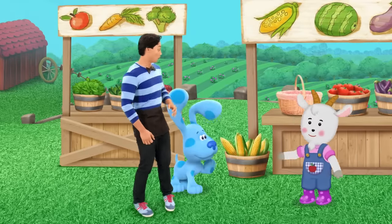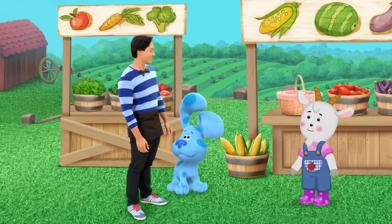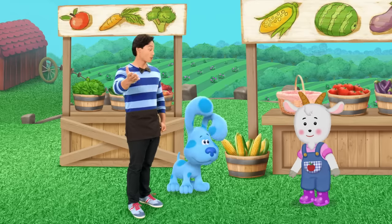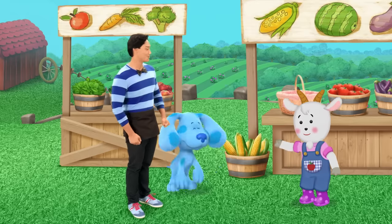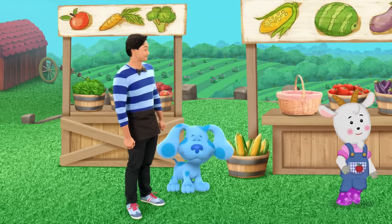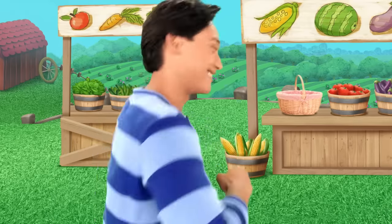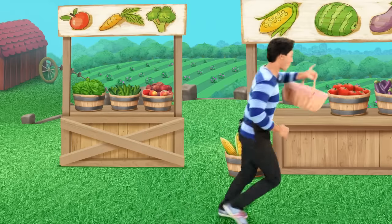Hello, I'm Farmer Goat. Are you the waiters from the fancy restaurant? Yeah. Yes, we are. And this is Blue. Wonderful! Let's go get those veggies for Mrs. Pepper. Will you help get the vegetables for Mrs. Pepper, too? Great! Then we can go look for more Blue's clues. Huh. Ooh, basket!